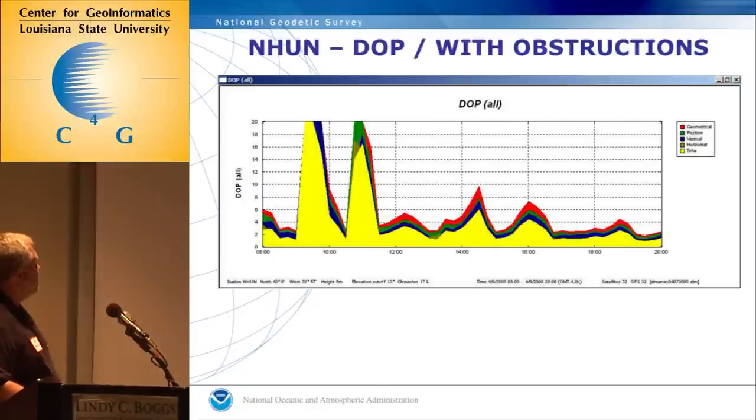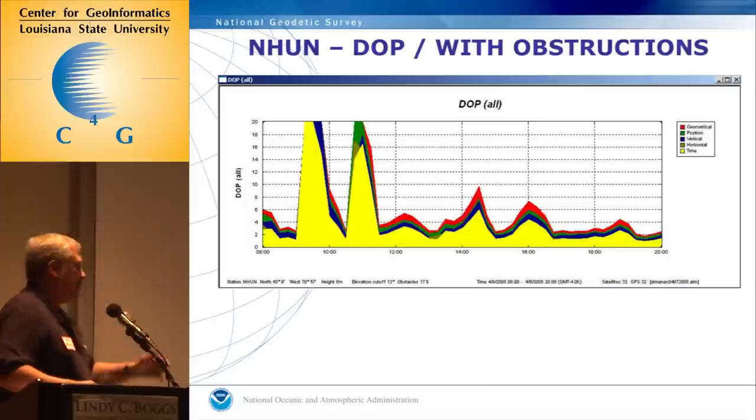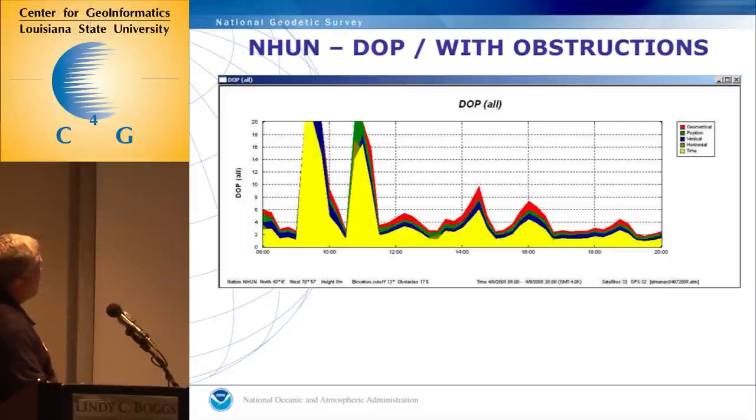This is the dilution of precision. Let's talk a little bit more about that. Basically, it's the geometry of the satellites. It's a unitless number. It has to do with their position in the sky. It's an error multiplier on the pseudorange. Basically, we have parameters, we say: don't do real-time positioning with a PDOP greater than 4. Stuff like that. So the position dilution of precision is horizontal and vertical.